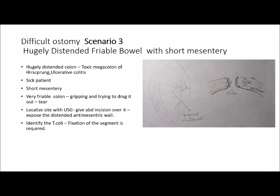Now, in difficult scenarios of ostomies, scenario number 3, you have a hugely distended friable bowel with short mesentery, and you are basically looking at a patient who has toxic megacolon or Hirschsprung disease or has been an ulcerative colitis patient. Now, in these scenarios, what do you find? You create an opening just to do a colostomy or ileostomy, whichever is indicated for that particular patient, and you find that the whole of the large bowel is filling the incision line that you've made. And you try to drag it down, and what you find is it is so distended like a balloon that you can't even hold it.